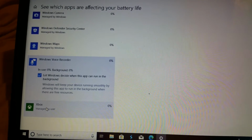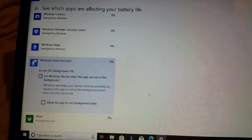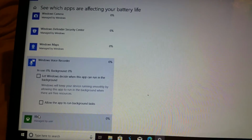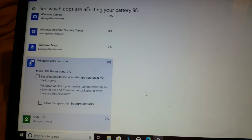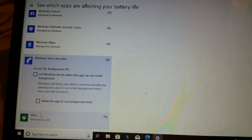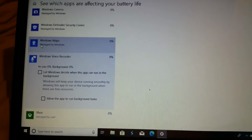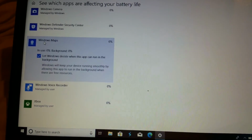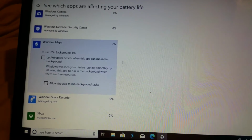Windows voice recorder. I don't want to have it running in the background. Let me see. No, I want to see if I can right click on this Xbox thingy. No, I cannot. Yeah, so those things, it says managed by Windows. So I don't want Windows to decide for me.